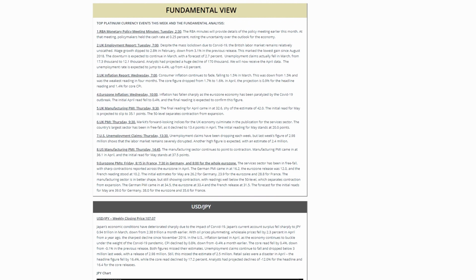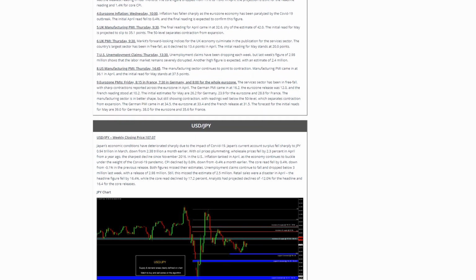Following this is our fundamental view, the longest section of our trading floor. This section includes an overview of the fundamental events that are expected to take place throughout the week, as well as the times they are expected to happen. These events can have adverse effects on the market, so it's important for our traders to be aware of each and every one. Following these events are the major currency pairs.